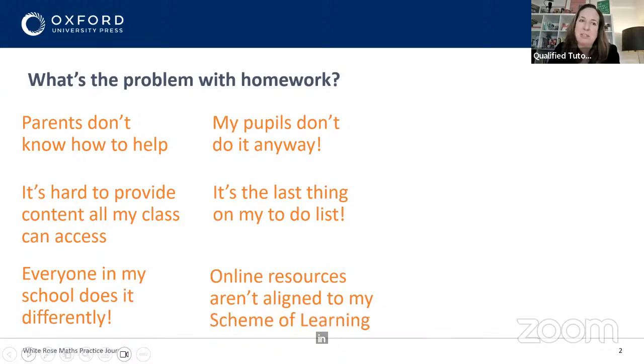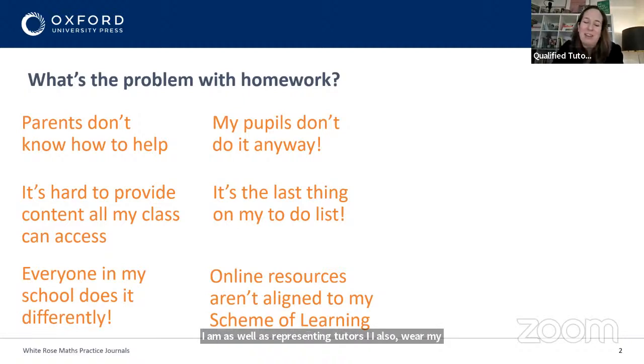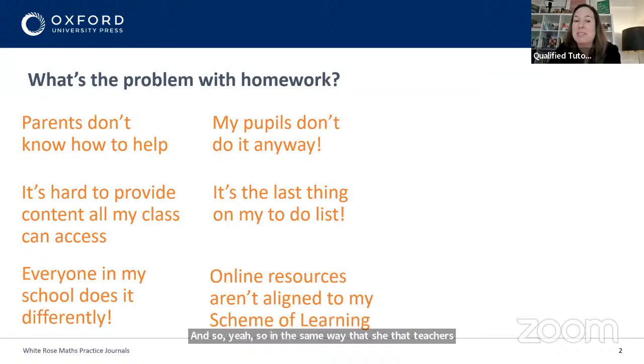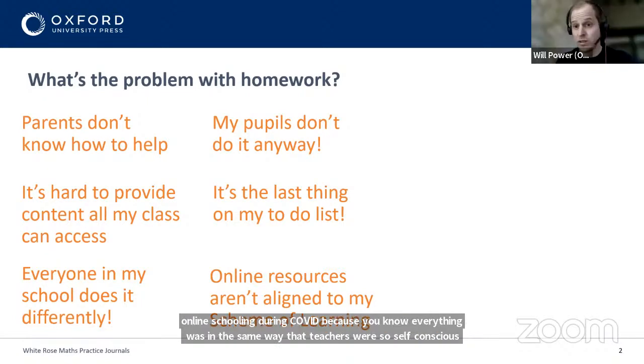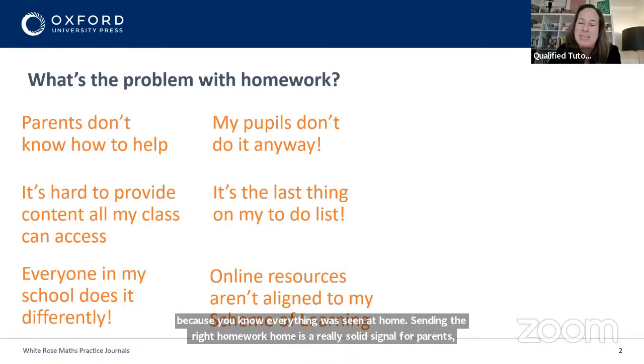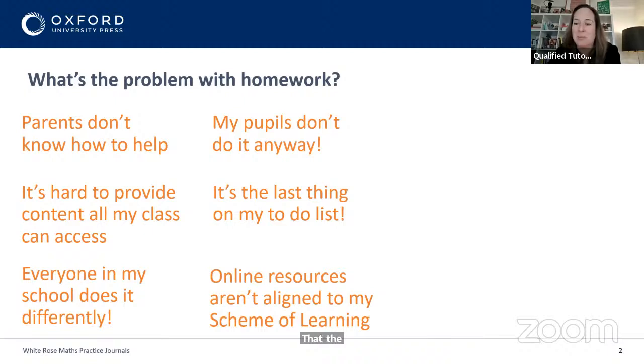There's also the experience of the parent. Yes. As well as representing tutors, I also wear my mummy hat at all times. It's firmly welded, and I've learned with my own kids that you can sort of read the classroom by looking at what homework comes home. And in the same way that teachers were so self-conscious during online schooling during COVID, because everything was seen at home, sending the right homework home is a really solid signal for parents, isn't it? Totally. That the teacher really has the child's interests in mind, and that it's not slapdash, and that it does make sense, and that it doesn't create tension at home.